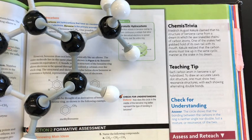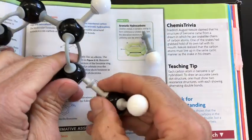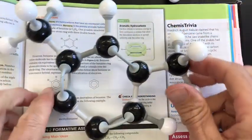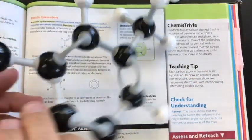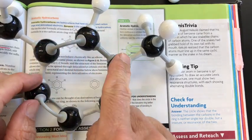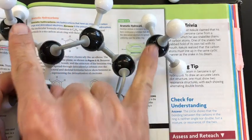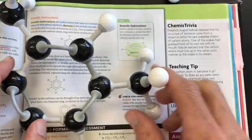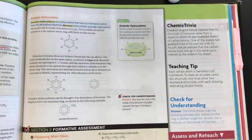Now, what if we wanted to put another one on there? We could put it, say, right here. Now what do we have? Well, now we have to start saying numbers. And in this case, it doesn't matter which one we call number 1. We could call this 1, 2, 3: 1,3-dimethylbenzene. And we can continue to add things, ethyls, whatever, to this ring and name it accordingly.